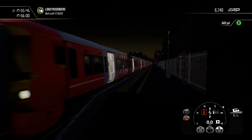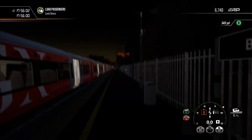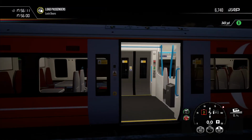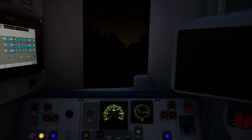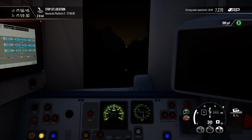We can leave soon. I will show you doors closing as the train is going past somewhere. Whoa, wrong. Now we never find out what train it was. Bye. Anyway, let's lock the doors. Right, doors closed. Let's go. Full steam ahead and we go. We're off. And we're off to Hascox.